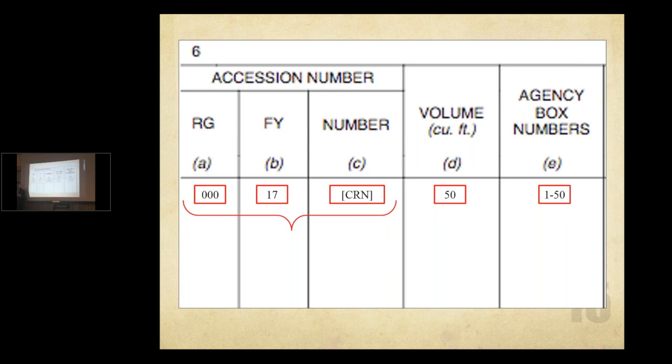There might be several transfers with the same customer reference number, especially in situations where an agency has numerous field offices. What I would recommend, if you are in that position where your agency has numerous offices sending in 135s to the same record center, is to make your customer reference number something different than just a makeshift transfer number like 064-17-0001-002, next one's 003. I would do something like procurement files 1, procurement files 2, contracts 1, contracts 2, travel 1, travel 2. Kind of what kind of records it is.